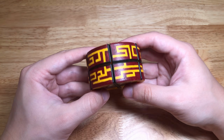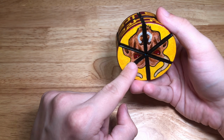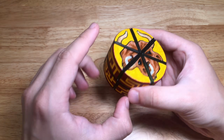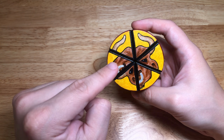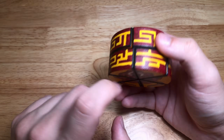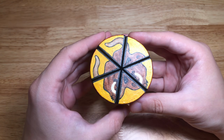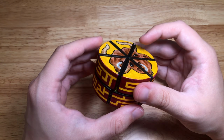Okay, so we have a problem. If I swap these two, then this face will be correct, but then this face will be incorrect. So what I actually have to do is bring this piece all the way around the puzzle, and that'll be an even amount of swaps on this side. It's a little tedious, but thankfully this is only a 6-segment cheese, so it shouldn't take crazy long.